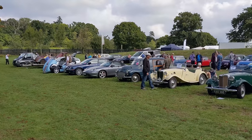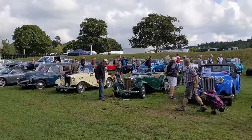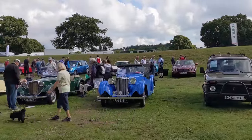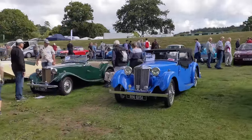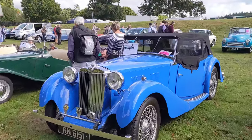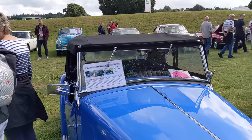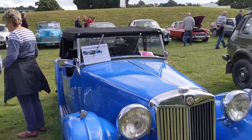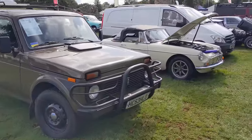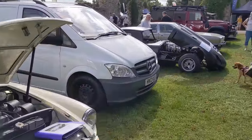Made it to the cars for sale area. So these are all private cars that are for sale. And there are a lot. There's even more behind me here. Look at that old MG. What is that? A Y tourer? No, it's a WA. Wow, I love the color. Fully restored VA tourer for 37,000 pounds. That's a big old MG. And is that a Lada? I think so. MGB. But what caught my eye here is this E-Type.